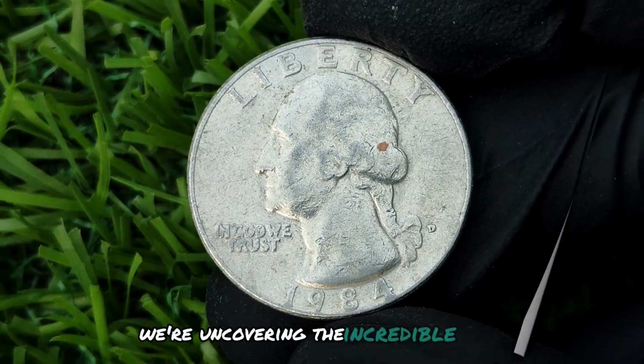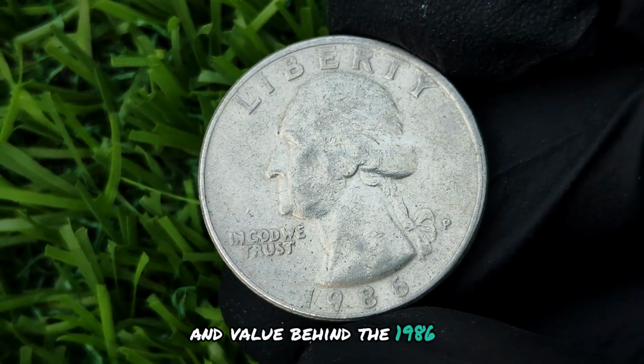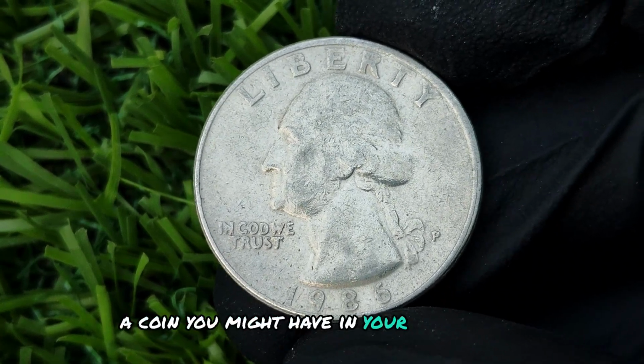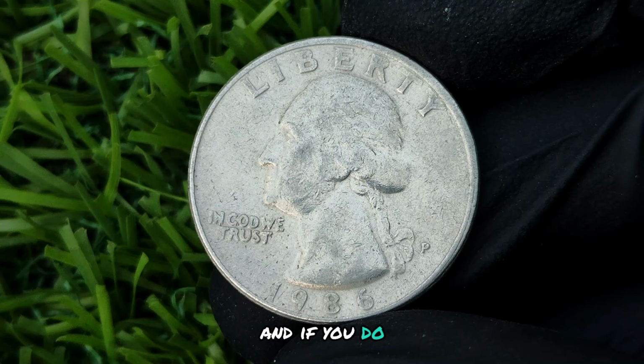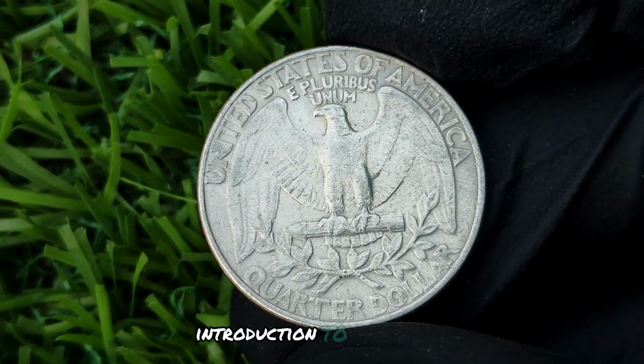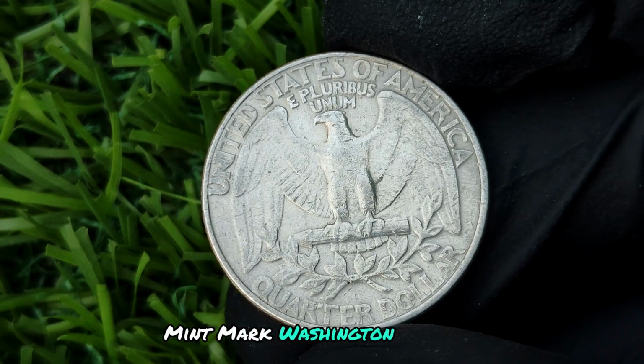We're uncovering the incredible story and value behind the 1986 P Mint Mark Washington quarter dollar. A coin you might have in your collection right now, and if you do, it could be worth a staggering $1.5 million. Introduction to the 1986 P Mint Mark Washington quarter.